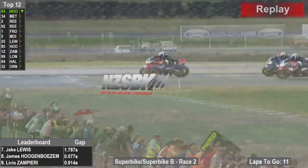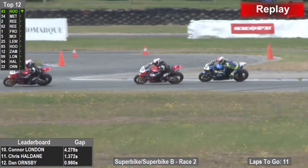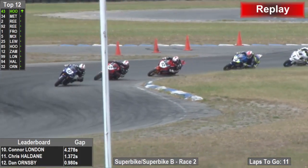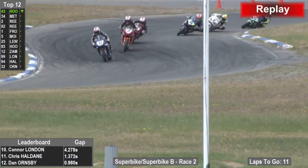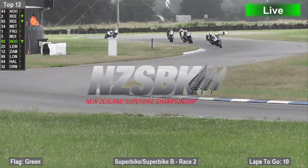So it is Al Hoogie, Mitch Rees, Damon Rees, Daniel Medham, Sloane Frost, and then Scotty Moyer on the CD Vandermeer Builders GSX R1000. So there's nothing in it in the top 6 at the moment, with an awesome ride from James Hoogie getting 7th now up on Jake Lewis. So James Hoogie looking to get on the back of that 6-way train as well.